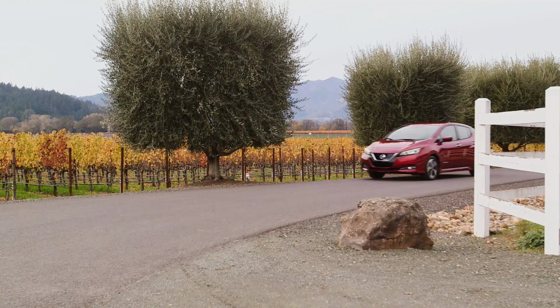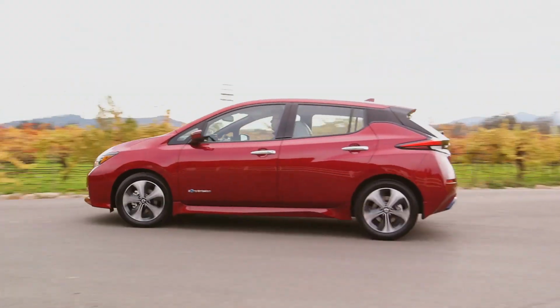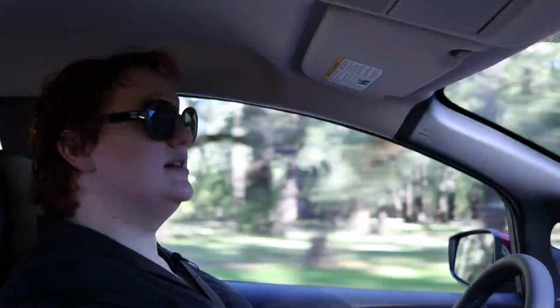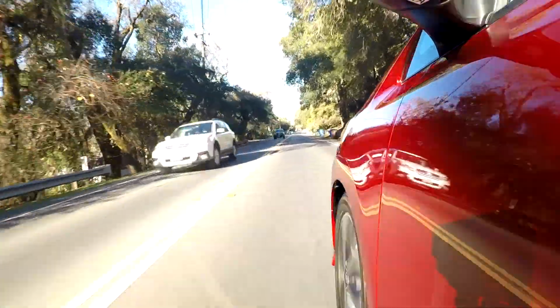So in terms of ride quality, the 2018 Nissan LEAF is nothing to get excited about. It's very much like the 2017 LEAF. Maybe there's just a little bit more bounciness. This has got uprated springs in it because the car itself is about 110 kilos heavier than its predecessor because of those extra batteries. 110 kilos, for those of you who are watching in the US, is about 220 pounds.